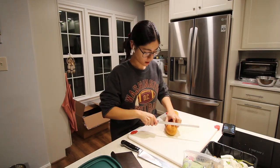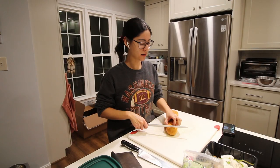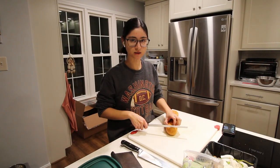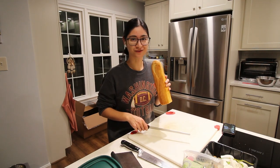For stuffing, I made my own stuffing for the first time like 4 years ago. And when I realized how easy it was to make, I didn't see a reason to buy a box of stuffing. And I like mine more. Usually, I just use whatever sandwich bread we have, but we don't have enough sandwich bread. So I got a French loaf.